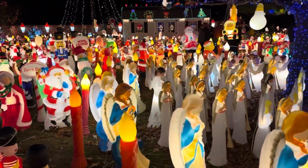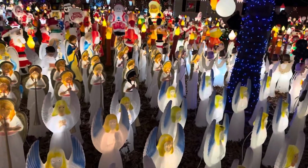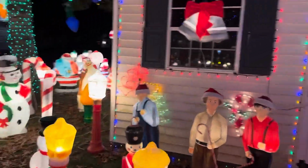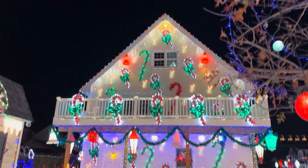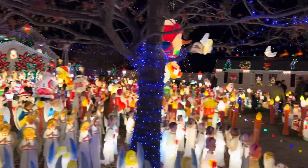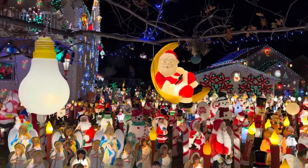Oh my god, look at all the carolers. There's just carolers after carolers after carolers. Holy crap. On this side, we got all kinds of snowmen. Up top, Merry Christmas. There's just so much to look at. There's the house. Look how beautiful that house is. There's Frosty up on top going through the window. This is unbelievable. Look at Santa taking a nap.